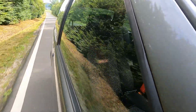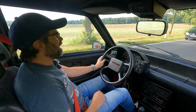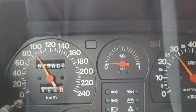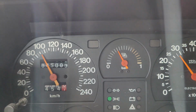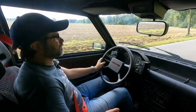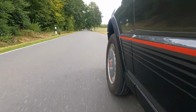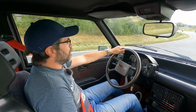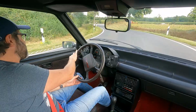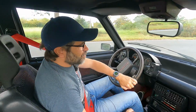But the nice thing about the Fiat Uno Turbo, when you give it a push, it is awesome when you can feel how the turbo kicks in. So I'm going now into 4th, and now I'm giving it a push, and now the turbo kicks in and gives the car a good push. And it corners well. We're now on a more curvy road, and it is huge fun because it has all the power you need to get around the corners.